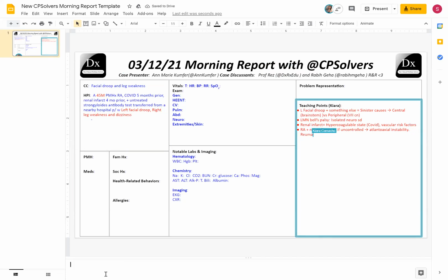So to summarize, where are we at? I mean, we're in esoteria here. We're in esoteria because the most common reason why somebody comes in with a left-sided facial droop is they have Bell's palsy, and in those patients they have no systemic symptoms, no other neurological diseases, and immediately this case takes a sharp turn away from that very common and usually benign possibility.